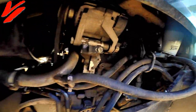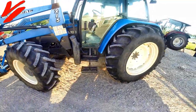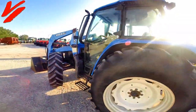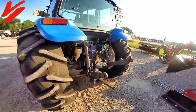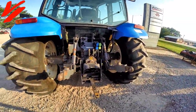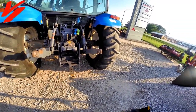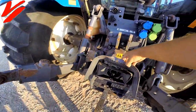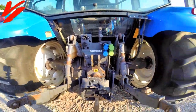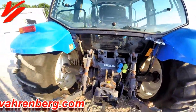You can see the left-hand side here. It's got a two-door cab. Got a left door with a step on this side. See the back end here, the three-point. You're looking at a 7,900-pound three-point lift capacity. Got two sets of remote valves. 540 PTO there. Does have flow controls. We do have the top link inside.